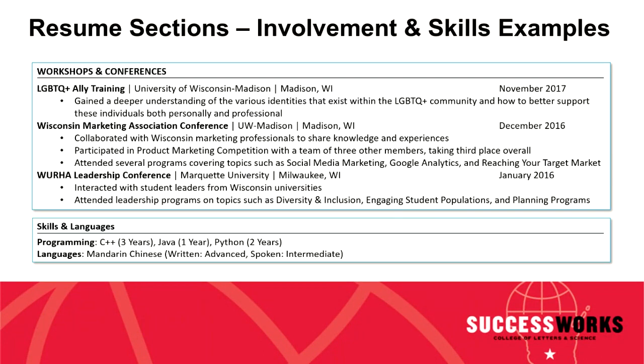So as promised, here is a brief example of what an optional section could look like. You see that we chose to focus on the workshops and conference section. It has the same basic format as the experience section that we talked about previously, but you don't necessarily need the 3 to 5 bullet points that we recommended earlier. You don't necessarily need as much detail as your experience section.